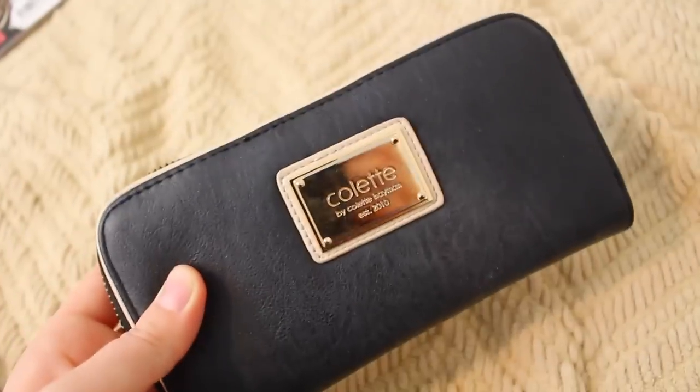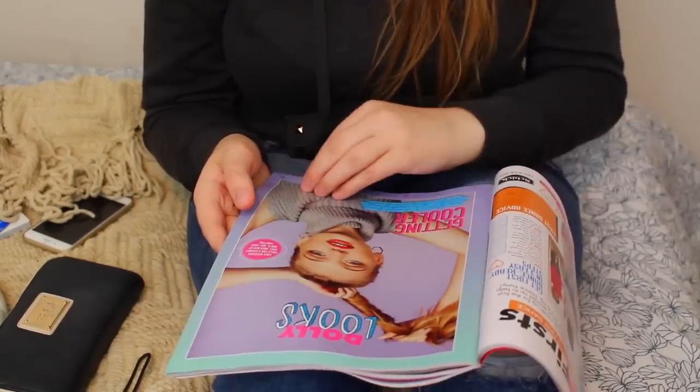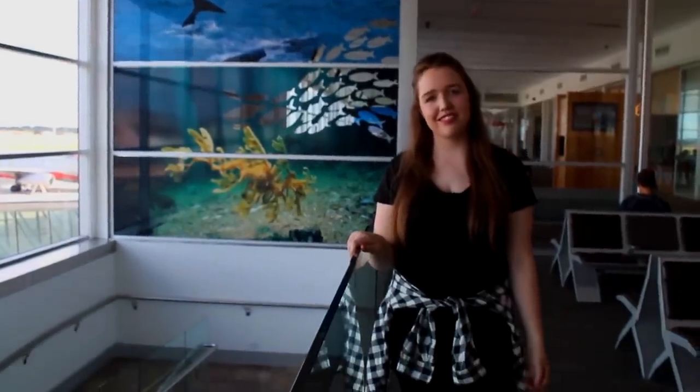Then I have my purse, a pack of gum, and the new issue of Dolly magazine. Gotta have that entertainment, do a bit of intellectual reading, or just stare at Cody Simpson on the front cover. And then last but not least, I have a lip balm so I can keep my lips moisturized throughout the flight. And that is the finished hair, makeup, and outfit, as well as my travel essentials.